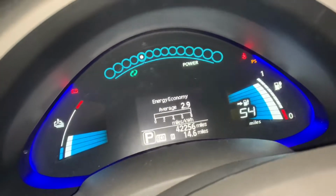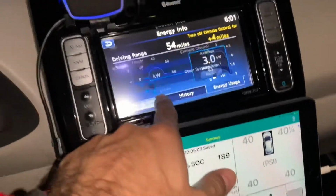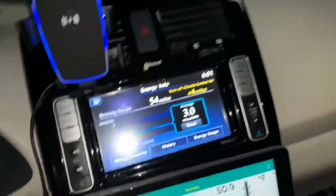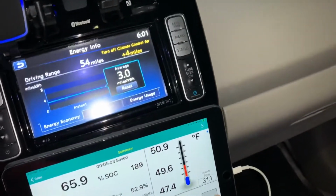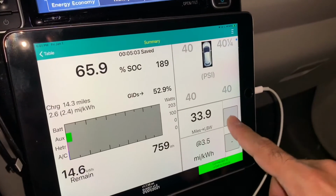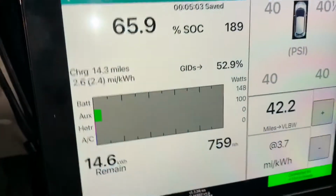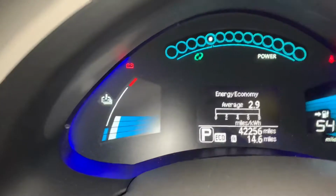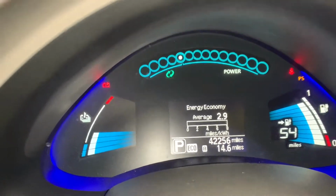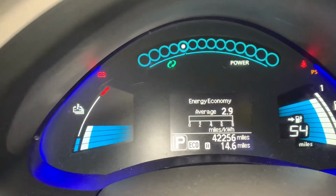Here 2.9 is actually what I got, and the dash is showing in the energy info 3.0 miles per kilowatt hour. So if I plug that in, say 2.9, 3.1, even if I went a little bit optimistic to 3.67, I am nowhere close to 42 miles versus the 54 that the car reads. The car's never driven a full 42 miles on a full charge. I barely get about twice that range, and the car goes into very low battery warning, low battery warning and turtle mode very soon.